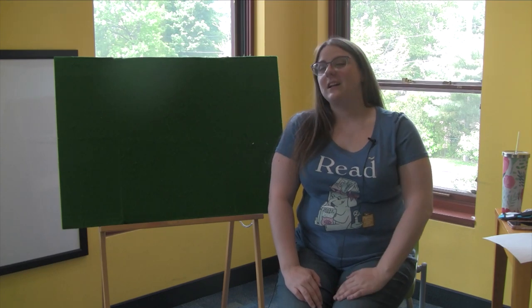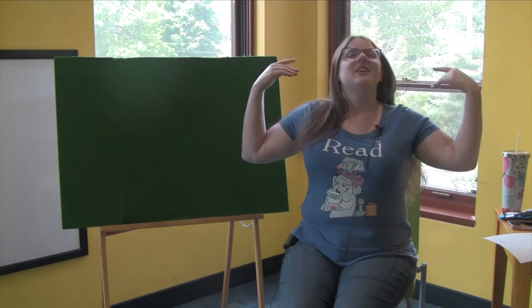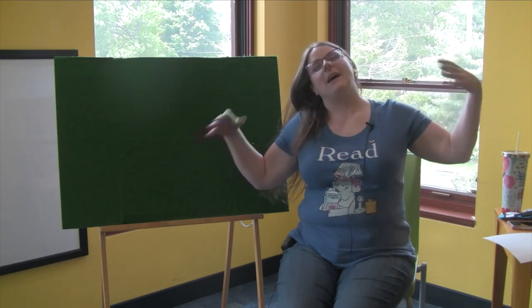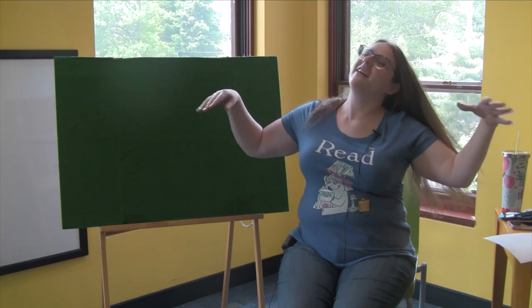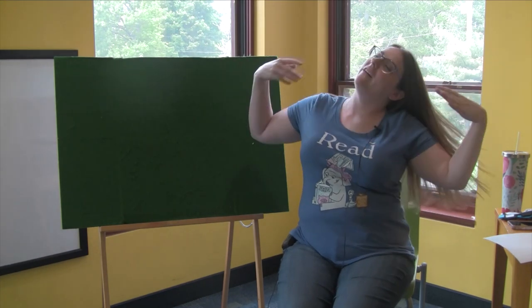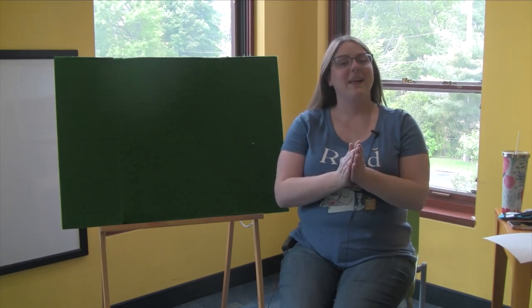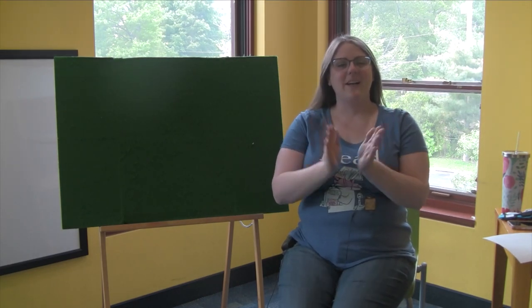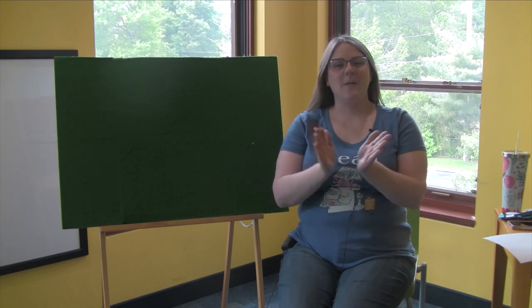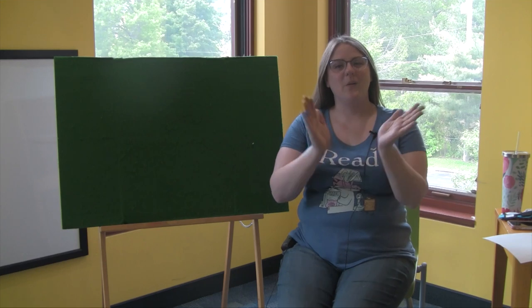Before we get started, we're going to sing our welcome song, Shake Your Sillies Out. We're going to shake, shake, shake our sillies out, and wiggle our waggles away. We're gonna clap, clap, clap our crazies out, and wiggle our waggles away.